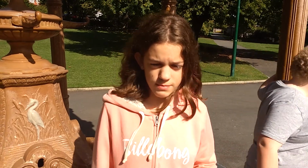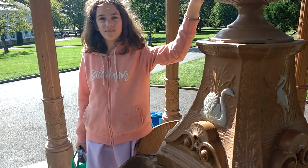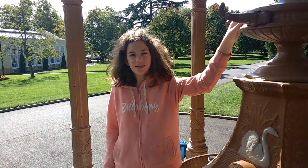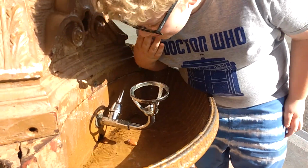This fountain was made to celebrate Queen Victoria's Diamond Jubilee. It was in 1887. I nearly got hit in the head by a falling acorn.